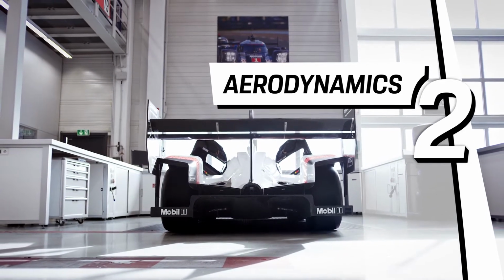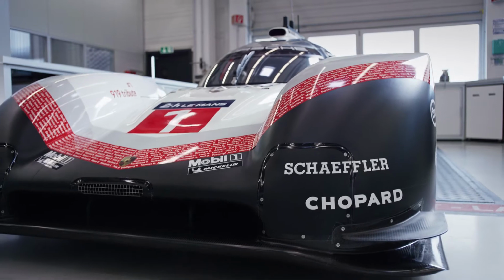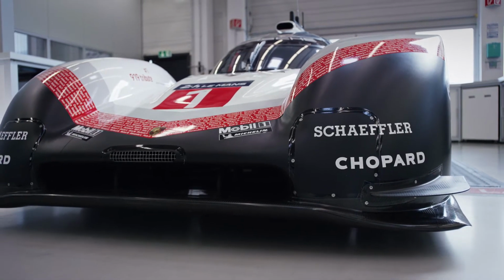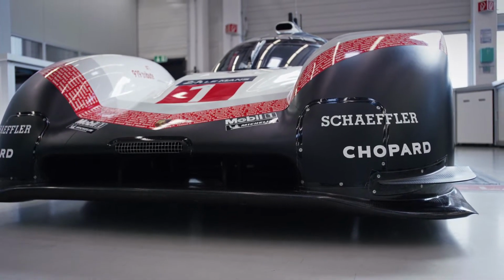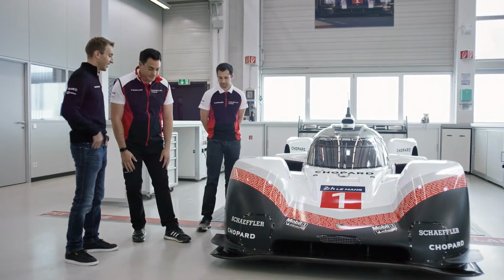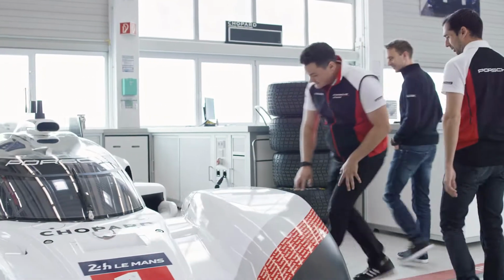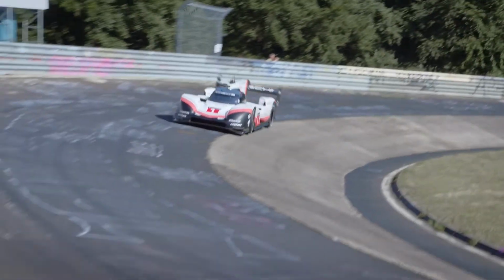So if we speak about characteristics and genes of the 919 Hybrid and the updated performance, we have to talk about aerodynamics. Absolutely, and it's the biggest visual change in the car. We start here at the front, the new front end. The nose box is the same as last year, but all this bodywork is different with a longer overhang on the front diffuser. Added some skirts down the end. Yes. So these nice things, which also increase the efficiency.